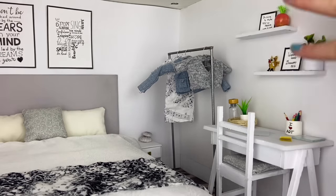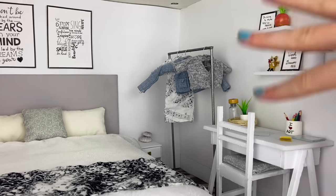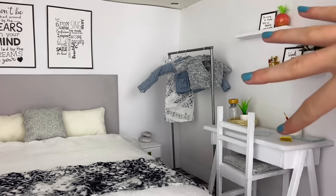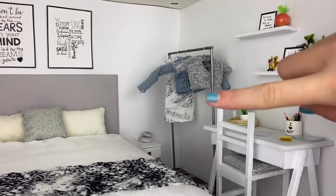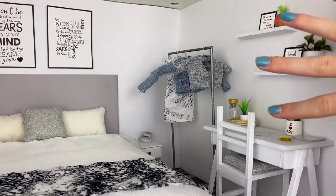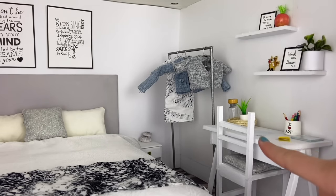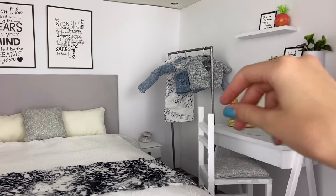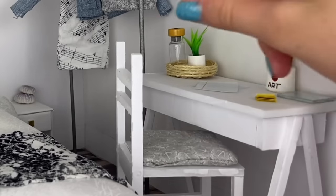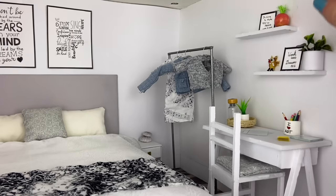And this part is probably my favorite part of the whole room. I actually just did this yesterday, not filmed. I just did it quickly because there was nothing here before. Originally I had a vanity, but I moved that to a new room, so I wanted to make a desk to put here in its place. So I think this is so cute. It's all made out of foam board, and I just made this little desk here with this little chair. The chair has a nice little cushion on it. There are just some small accessories on the desk, and then these two nice shelves above.